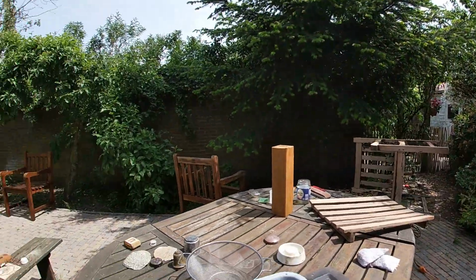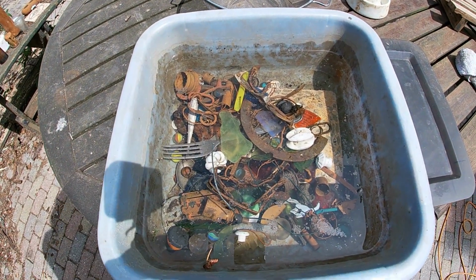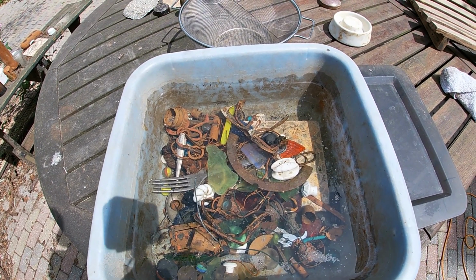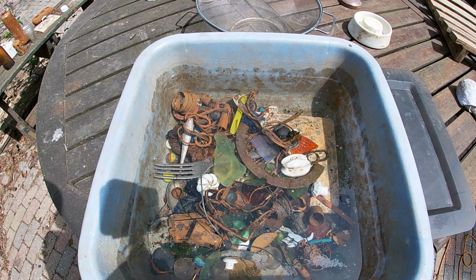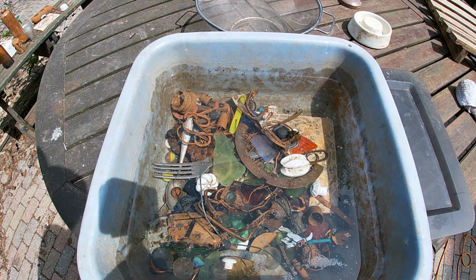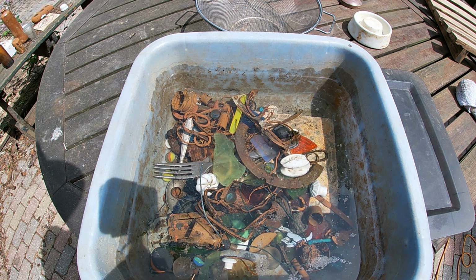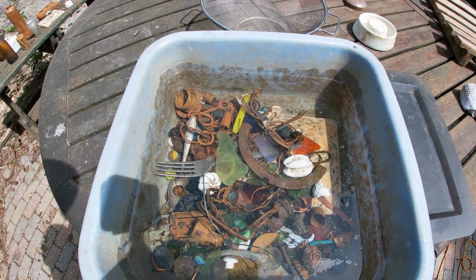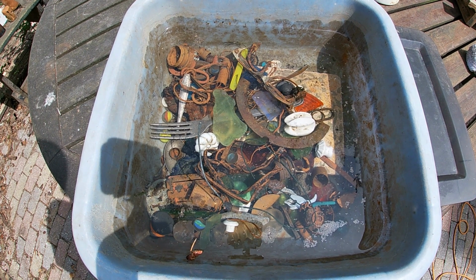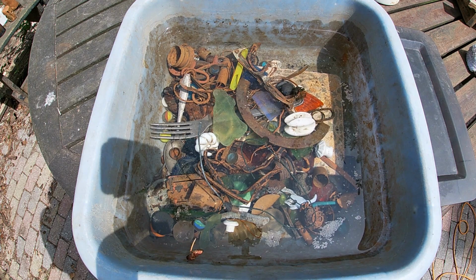So, another roundup. When I get home, I throw all my finds in a tub. It's important to keep everything wet so it doesn't dry out before I can see what it needs to conserve it. Clean it. So I want to show you one of the jobs I do, the sorting.